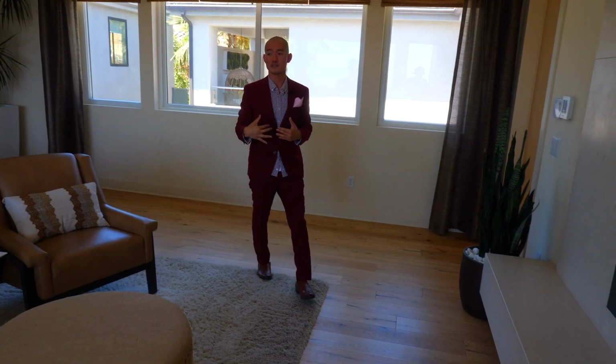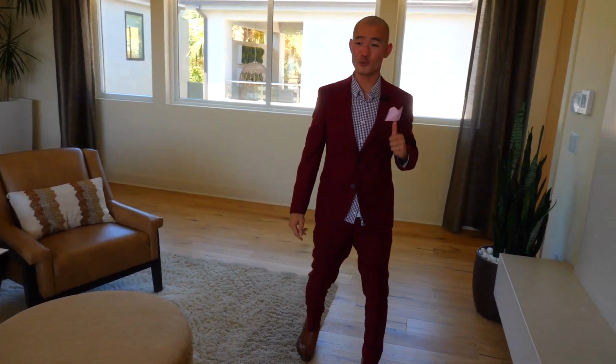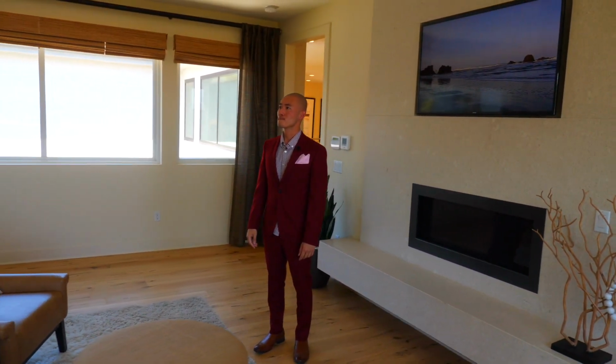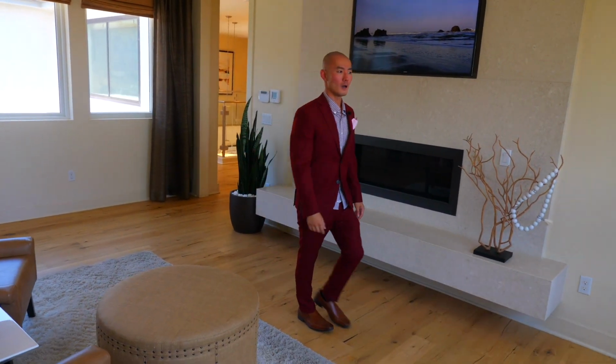I like this house better than the last one. I mean, the last one was great, but this is just, look at the windows, man. I'm telling you, look at this room, bro. You don't have the balcony overlooking San Fernando Valley, though, so.